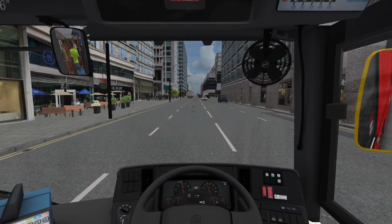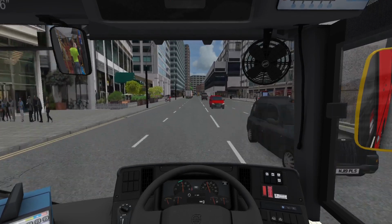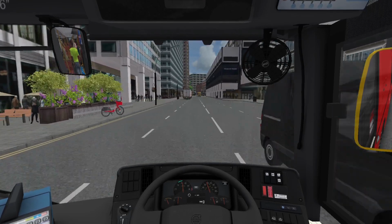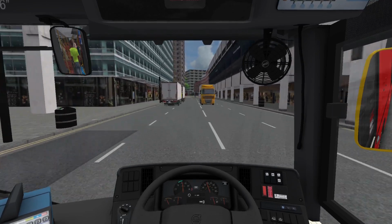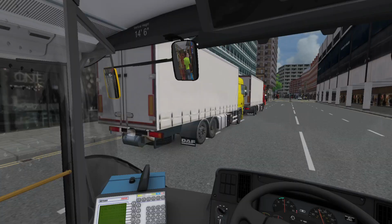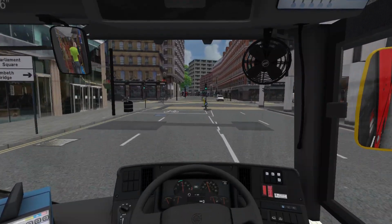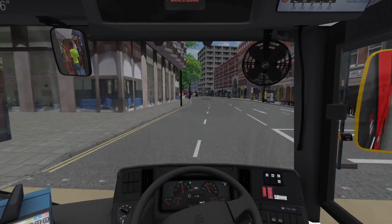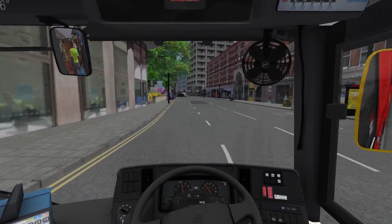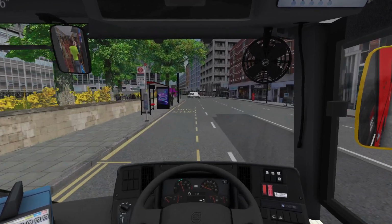But there you have it. If Omsi 2 made sense, it wouldn't be known for being so poorly optimized. Yeah, see, it's a love-hate relationship with Omsi 2 at the moment. The hate's kind of trumping. Then we go fast here for Central London, aren't we? With nearly 40 miles per hour, which is like 65 kilometers an hour.